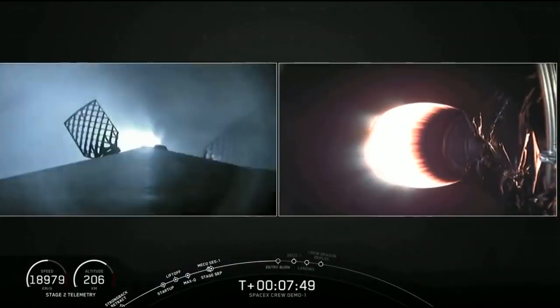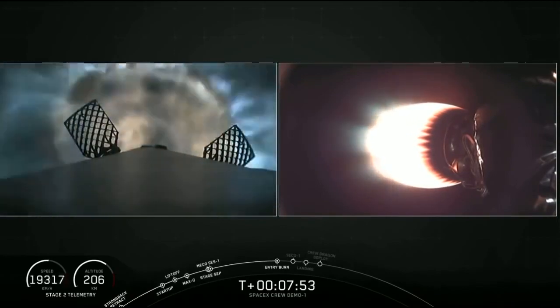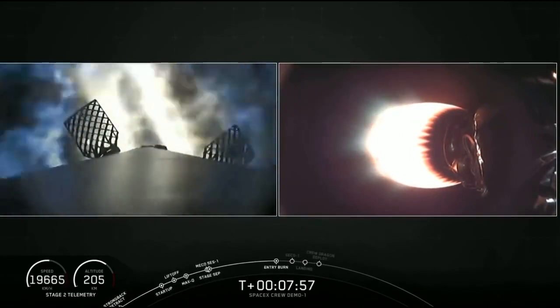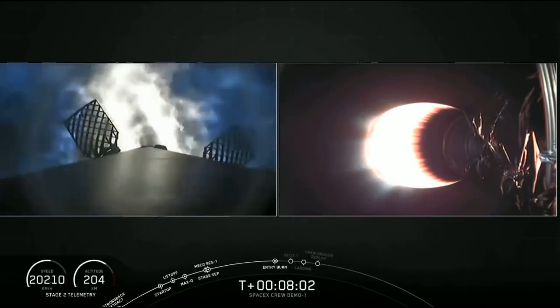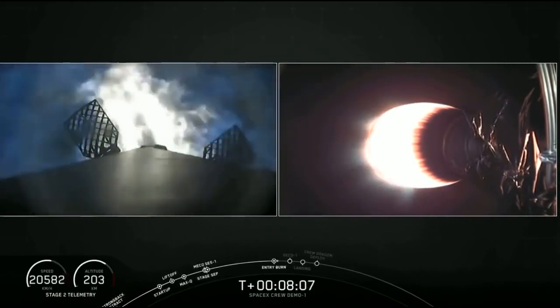Stage 1 FTS is safe. Stage 1 entry burn has started. Look at that flame. Three M1D engines reigniting. Burn is going to continue on for about another 18 or so seconds.